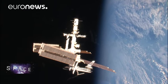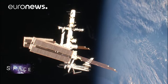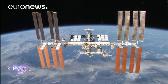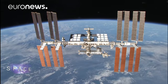That cooperation between astronauts in orbit and scientists on the ground will continue, with the ISS expected to remain active for another 10 years. And their research will inform exploration of the Moon and later Mars.